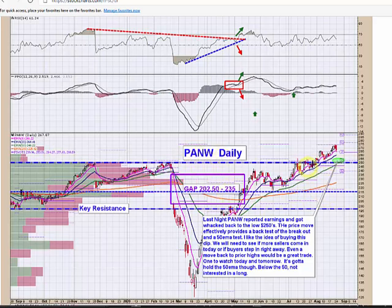PANW, I had been watching this. We had a nice trade in here a while back, and I think we pulled the plug right in here. Never got back in. I was watching it and didn't take the breakout. And they had earnings last night, and they pulled the rug on them pretty good. I think the overnight low was 252, and it's trading right now around 257.